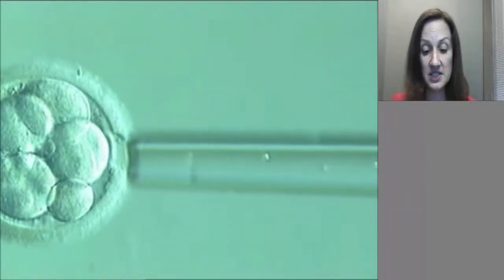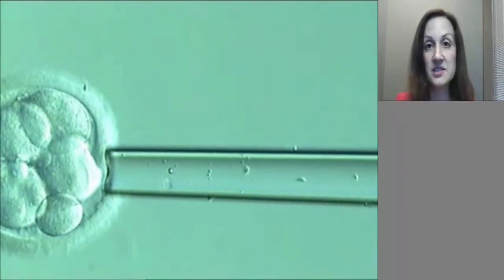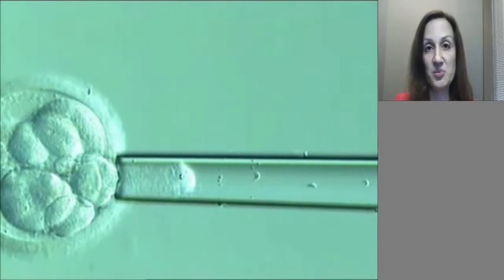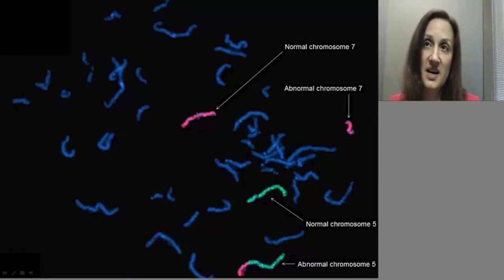So in this video, you'll see the pipetter come in from the right, touch the embryo, and pull out one single cell. This is done under a microscope in a very precise manner. Once this is done, the chromosomes are taken out of that one cell and labeled. In this particular case, the individual has a 5-7 balanced translocation, and you can see here in particular on the abnormal chromosome 5 the extra material from chromosome 7. And then you can see on the abnormal chromosome 7 the extra material from chromosome 5. This karyotype tells us that the cells in that particular embryo carry a balanced translocation.